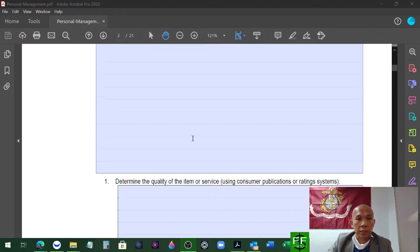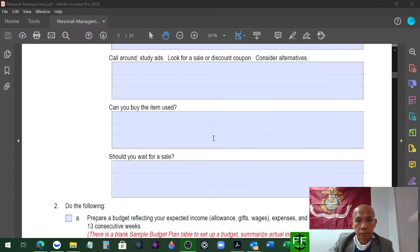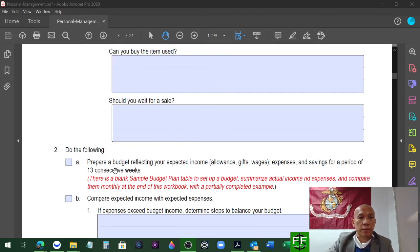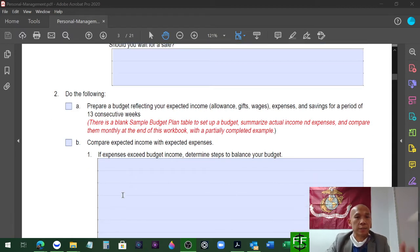So 1b is the comparison shop. So 1 and 2 are related. And then number 2 here is preparing the budget, and also comparing expected income with expected expenses. These two sections, A and B, I'm going to show you where I want your information to be filled out by now.